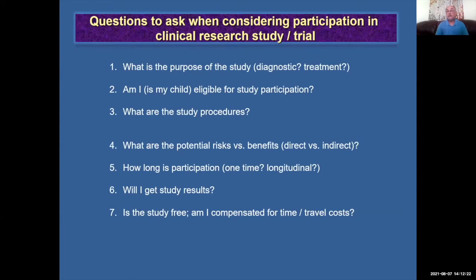And of course, is the study free, or am I compensated for time or travel costs? This could also be important. Again, with rare diseases, if you have to travel, it may cost you. Our study, luckily, funded by the NIH, can reimburse study travel costs. So we can recruit from anywhere in the US right now, and that's very fortunate.